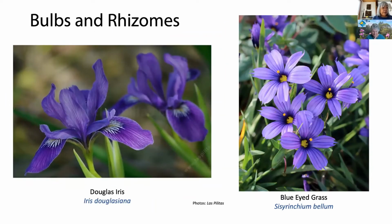Okay, here we have really beautiful Douglas iris. Comes in a variety of colors, not just this deep purple, but white, yellows, mauves. Is deer resistant, and it supports insects and moths, while the blue-eyed grass is full sun, part shade. It's also deer resistant and used in butterfly gardens.